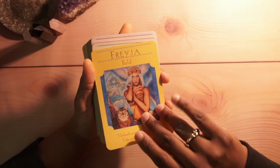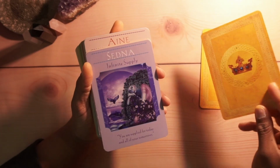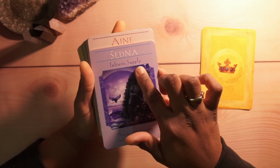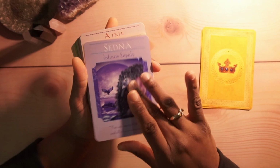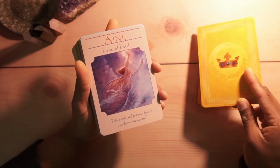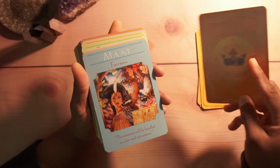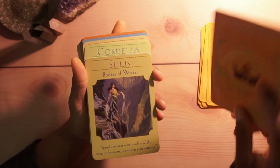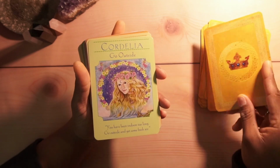So let's flip through them really quickly. They have the name of the goddess. They have what it represents. And then it has a little quote here on the bottom, which is really nice. So you can do a card a day, a pull a day for something like this and really focus. Or I've done readings with this deck and it's been really spot on. But I do like it a lot. It's a nice deck.